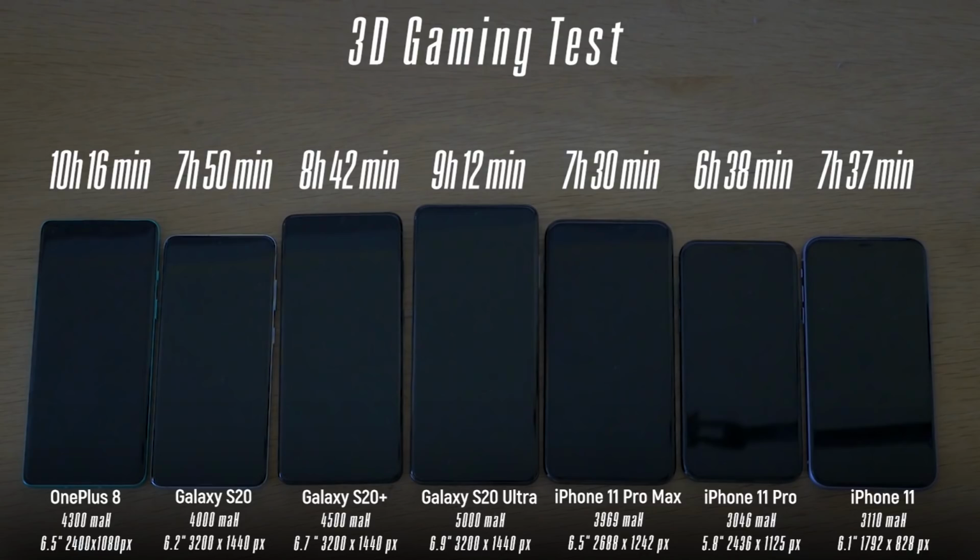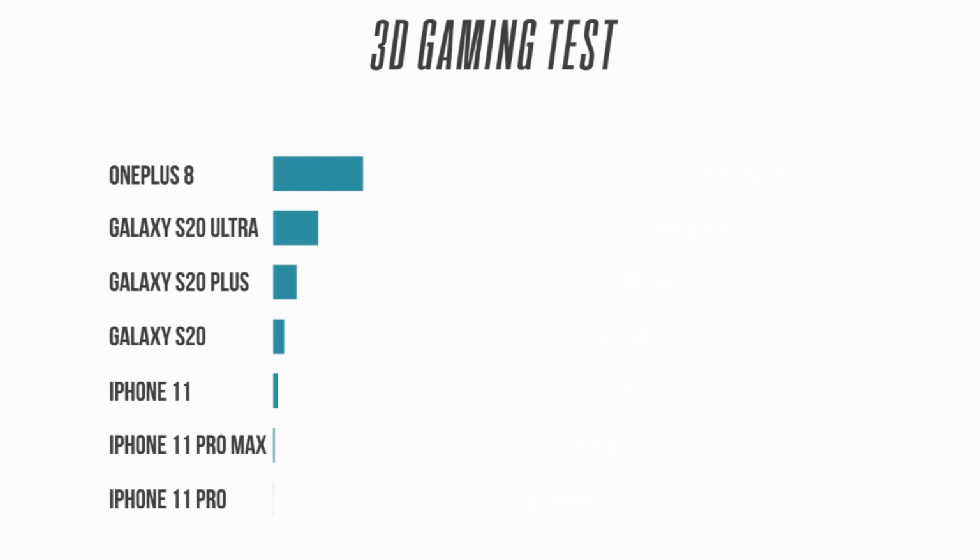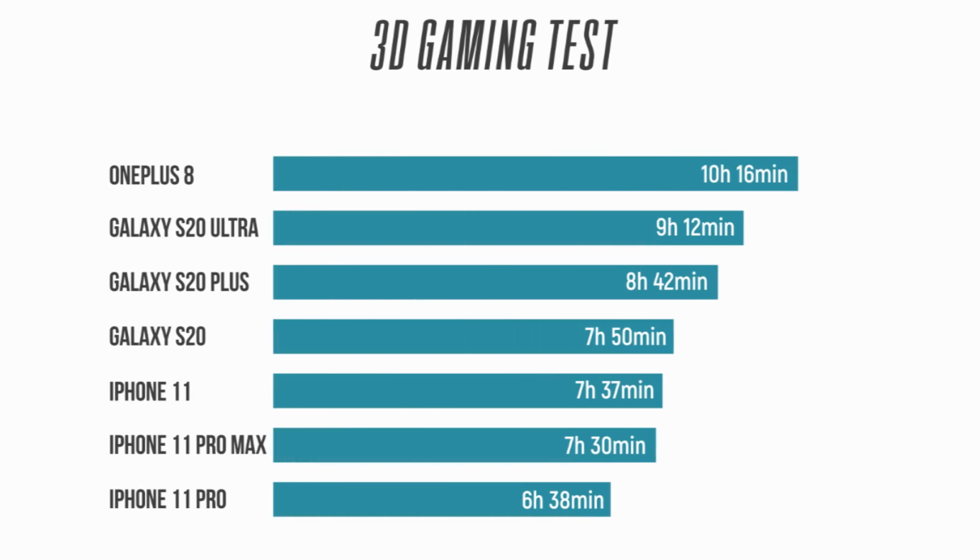While speaking about 3D gaming, we have to mention that many of the games that we tested still don't support the new higher refresh rates. That's why we tested at 60Hz. That's important to keep in mind. And once again, let's recap all of the scores to better see the differences between the phones.